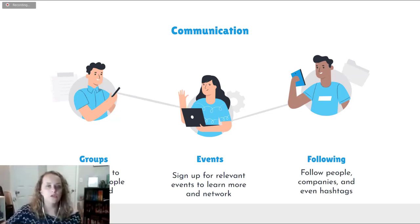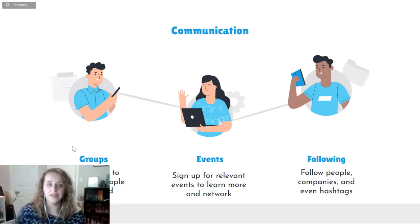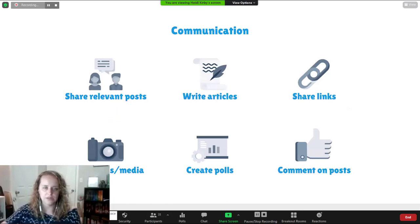And use it like social media, right? So join groups to meet new people, sign up for events. Events are relatively new, but they're a big thing in LinkedIn. Start following people, start following the companies you want to work for. You can follow hashtags. Did you know you can follow hashtags on LinkedIn? Yeah. So just really make sure that you're putting yourself out there as much as possible.